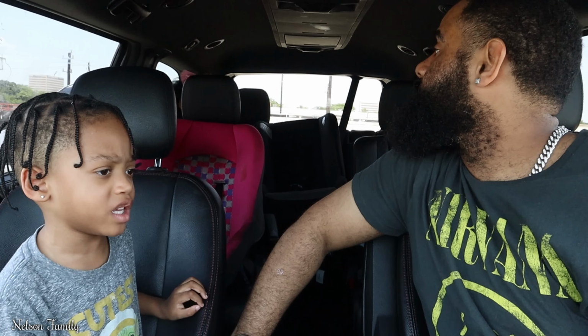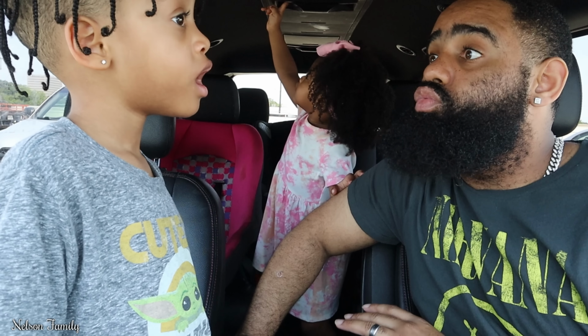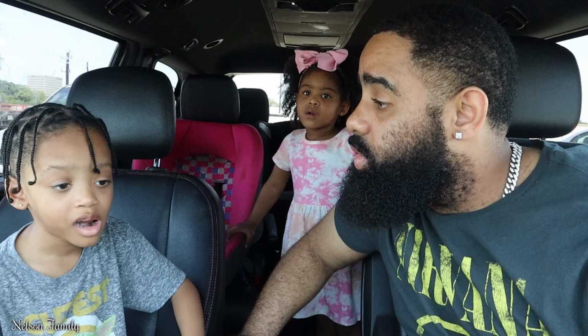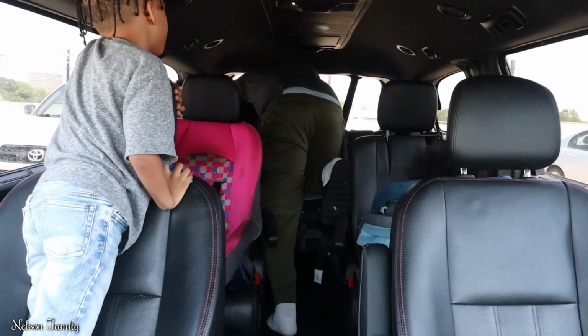I got you. I'ma hide in the trunk. Hopefully I can fit. I think I'll be able to fit. Would I be able to fit? When I hide in the trunk, do not come back there. We cool? You gonna stay up here? What you hide for? Oh, no. I ain't got no room back here, Boogie.